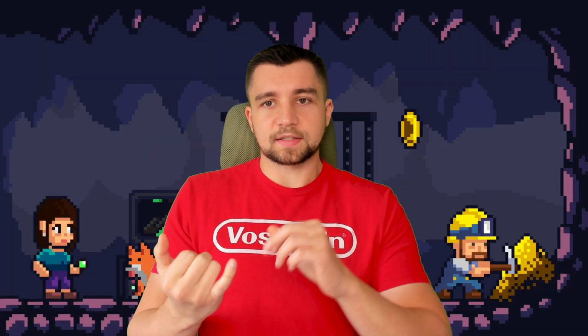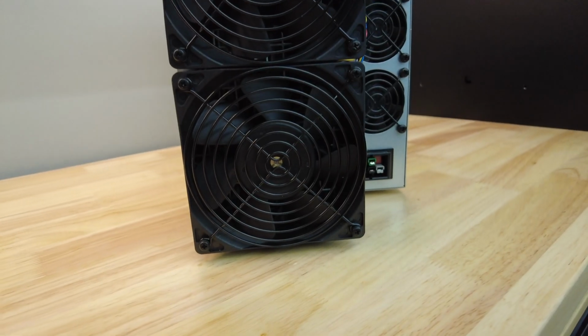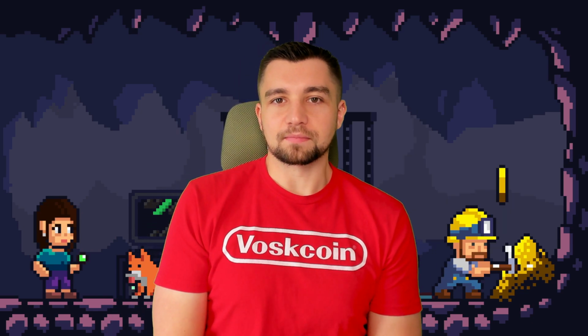I was really excited because I got this thing early, which means we're going to mine some good coin prior to the halving, and I was going to have an early review on it. So I thought. But that's the miner that UPS lost. And then I got a replacement in, and this replacement broke.